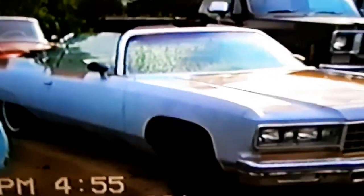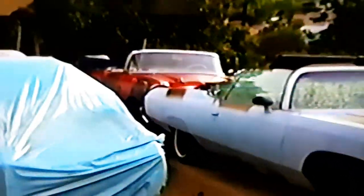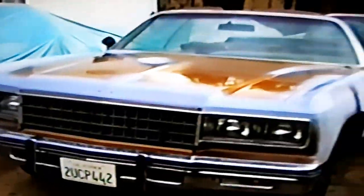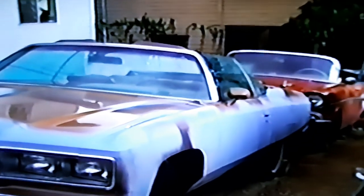There's the Caprice Classic convertible primered up, ready for paint. I drove that car over to my brother before I did anything to it. And I told him, see this car? You're going to buy this car. And he took it for a drive and goes, I wouldn't buy that piece of junk.